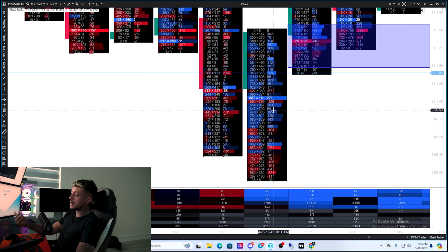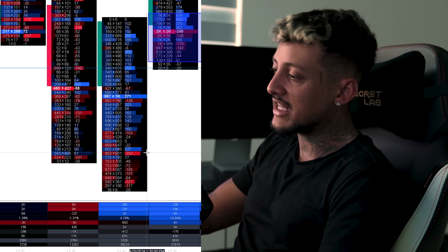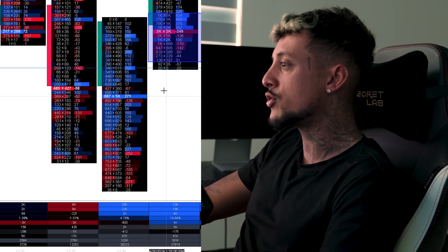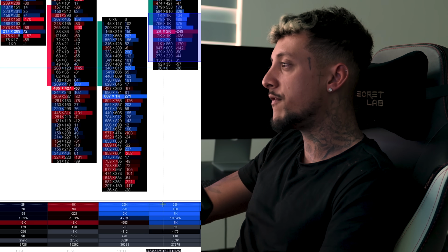So one thing I'm again paying attention to is that price action did close above. We did leave a big rejection towards the downside, and the majority of aggressive selling is here under the 5106s. That's a big red flag to me if I'm going to be looking to short off of the 5112s, because I'm going to want to see the aggressive selling have follow through.